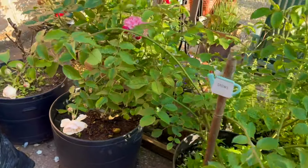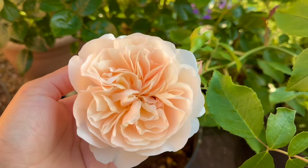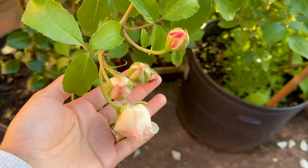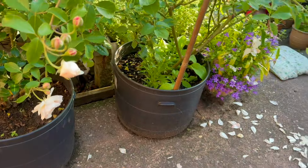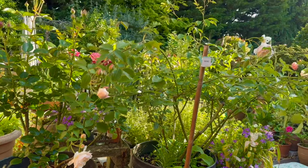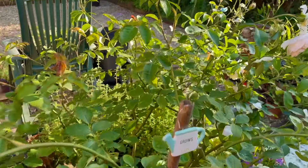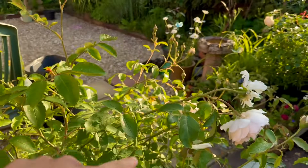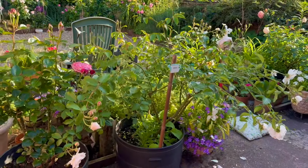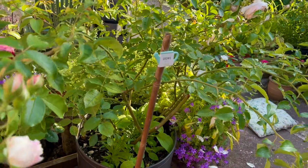But let's see if I can move to here. Some more buds in there. And this is how she looks. Can you see? Okay, some more buds in there. I think she shares the same habit as Dame Judi Dench, which I'll show you in a minute.